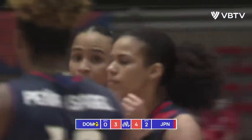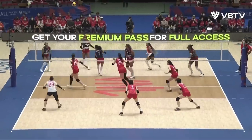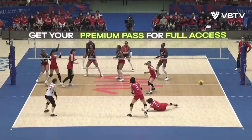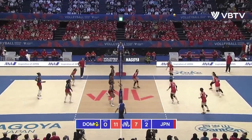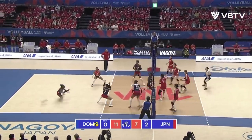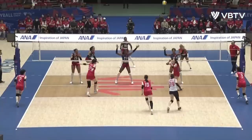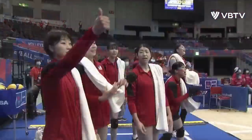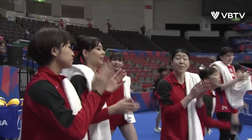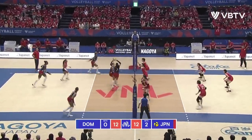Nicely done. Really good swing from Gonzalez. Looking alive on score, even on a set that she might not quite like. Just like that. Japan in transition kill. That B quick, that shoot ball to the middle. Back in this game, 12-12 on the court.